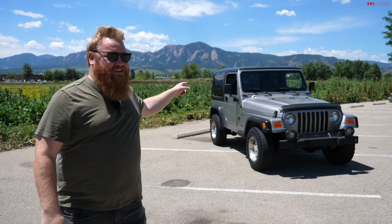Hey guys, I have for you what I think is the best Jeep off-road vehicle that you could possibly buy, none other than the Wrangler TJ.